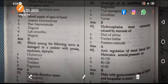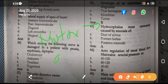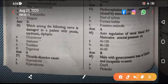Hydrocephalus is most commonly caused by stenosis of the aqueduct of Sylvius. And hydrocephalus causes what? Motor deficit. Remember this. Autoregulation of renal blood flow maintains arterial pressure at 80 to 120. Normal pressure, because it will maintain the pressure at normal pressure, and the normal pressure is 120 to 80.